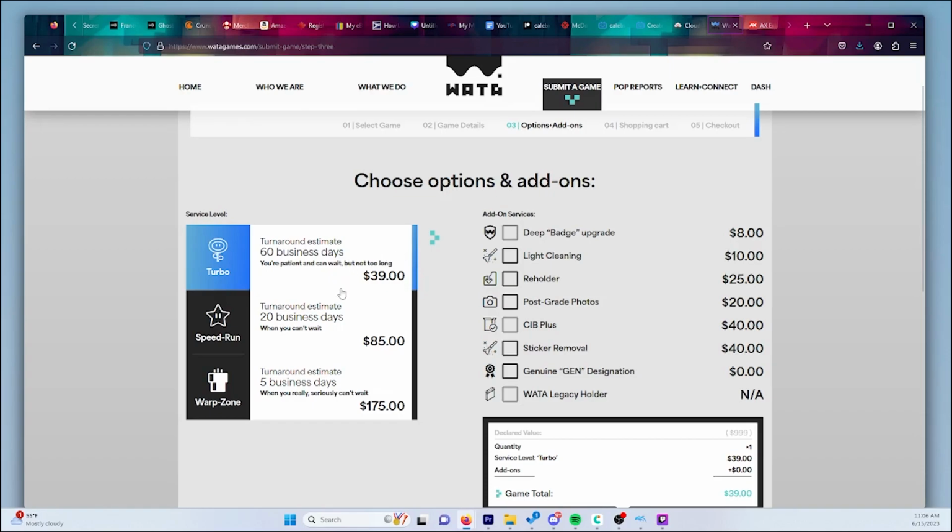When I did my games, they were actually $50, so now might be a really good time to grade those games. Or you could choose Speed Run, which is a 20-day turnaround, 40 days quicker than the Turbo turnaround time, for $85. And the quickest one would be the Warp Zone time, which is a 5-day turnaround for $175.